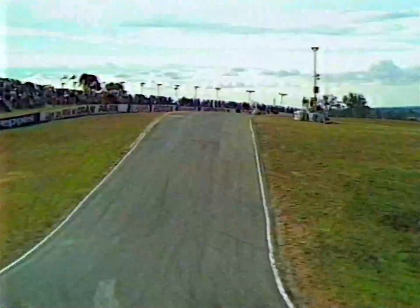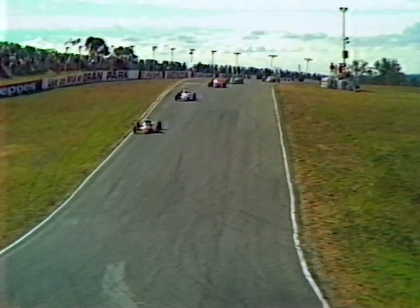Keke Rosberg did that at Long Beach in California a few years ago in Formula One. There are not too many guys who can boast getting out of a spin at that speed and picking up their spot and carrying on. He's in good company. Doing it is easy. Getting it back in shape again is the hard bit.